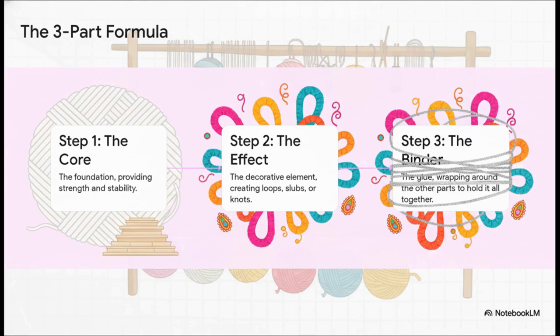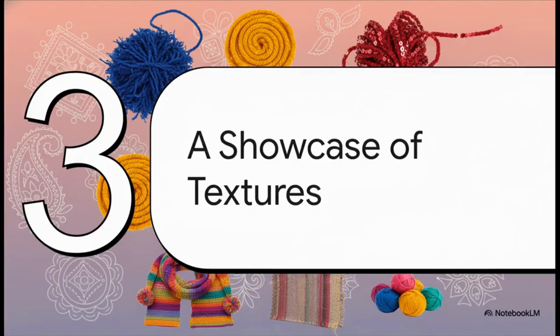Then you add the effect yarn. This is your decoration, your sprinkles. It creates all the cool loops and knots. And finally, you need something to hold it all together, right? That's the binder. It's like the frosting, well, the glue that wraps around everything and makes sure it doesn't fall apart. And with just that simple formula, you can create an absolutely incredible range of textures.